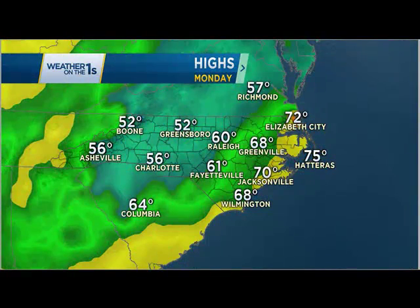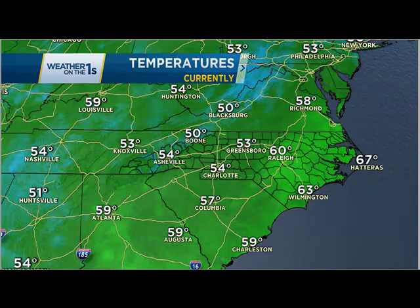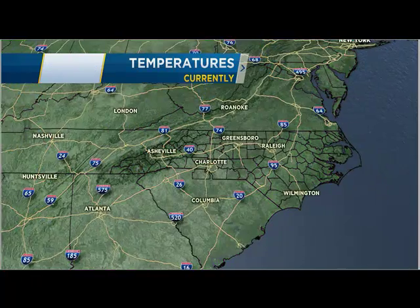These were highs yesterday. We were certainly in the midst of a wedge and plenty of rain out there. 50s for highs over most of the mountains, foothills, and a good chunk of the Piedmont of North Carolina down into the upstate of South Carolina. These are temperatures this morning. Hasn't moved much over the past couple of days with this wet, cool pattern in place.